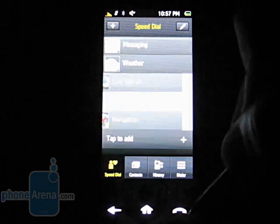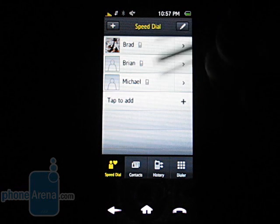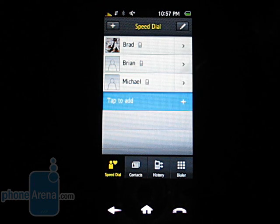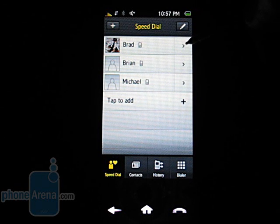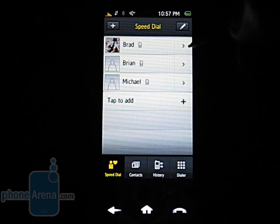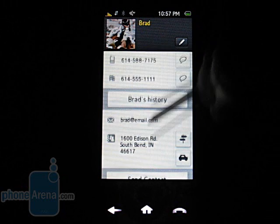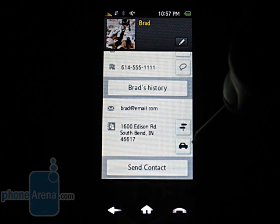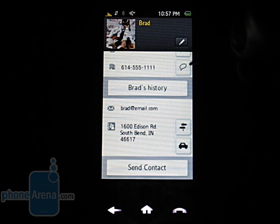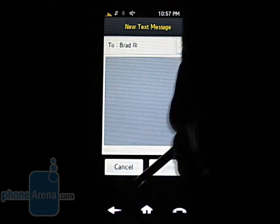If we press the phone button down here, we'll be taken to the phone application. Here it takes us to the speed dial, where we can add contacts to the list. Simply tap them and you're calling them. Or, if you click to the right on them, you'll see their contact information. Here, if we have an address, we can directly go to Sprint Navigation, or we can send them a text message.